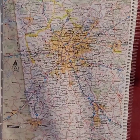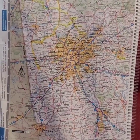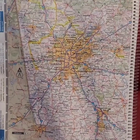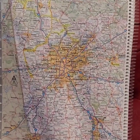So we're headed out today to Watkinsville, Georgia, to see the Elder Mill Covered Bridge. That ought to be really interesting, and we'll try to get some pictures and video of it while it's still here.